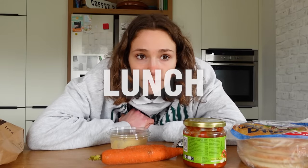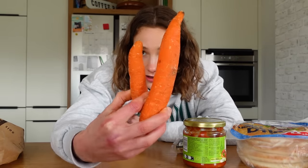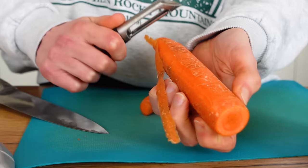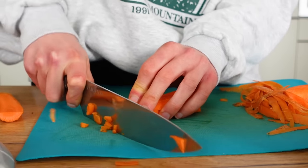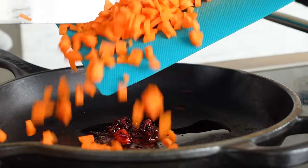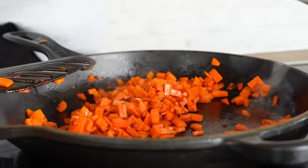Time for lunch, and I will make a carrot pita very quick because I want to go to school afterwards. Let's go. First up, the carrots, and I will finely chop them. I will first heat up some peanut chili crisp because it's so good. Carrot, tofu, some tofu.